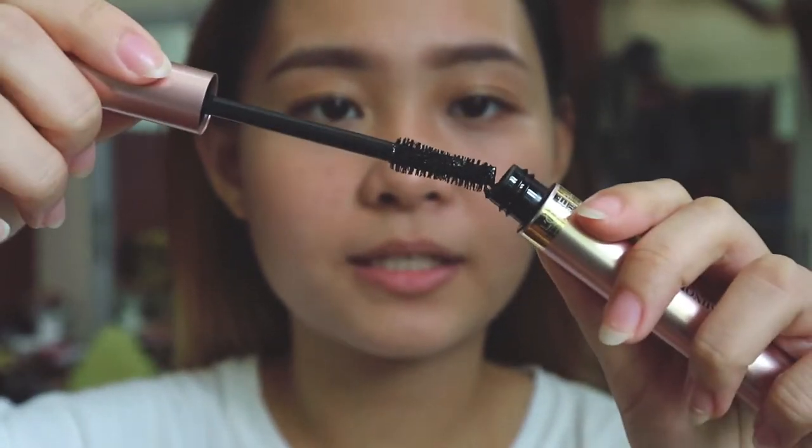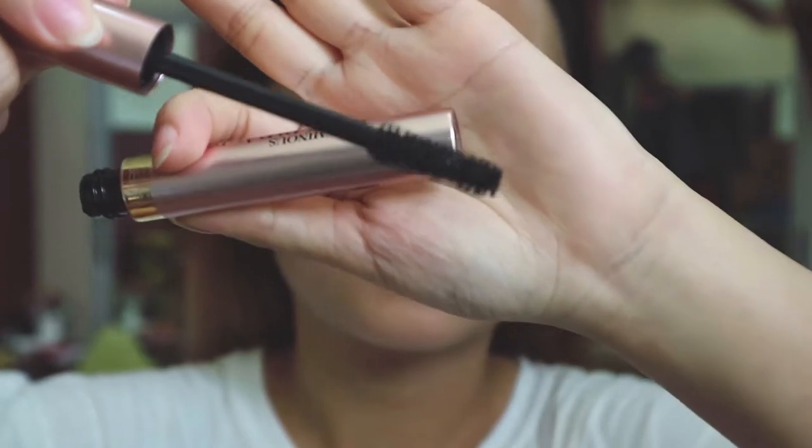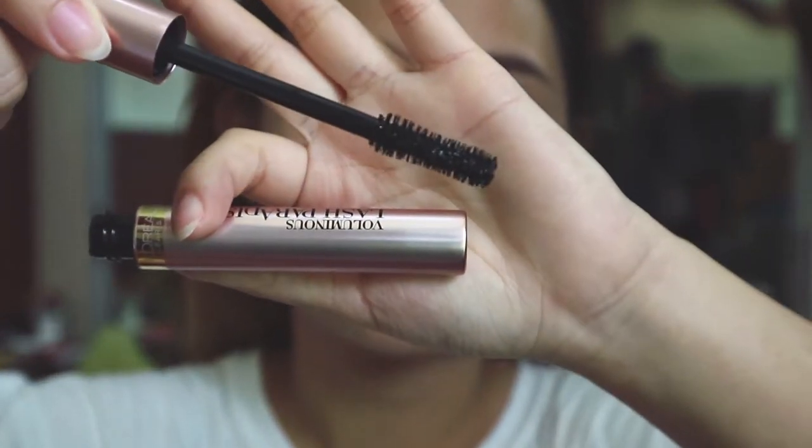I don't know much about mascaras, but yan siya. Okay. Also, the bottle is pink. Sabi nila na it looks like yung Better Than Sex mascara by Too Faced. I've never tried it yet, so I can't really say much to compare it to that. I'm just wiping off the excess because I get scared because I feel like sobrang dami niya. And I'm gonna apply.